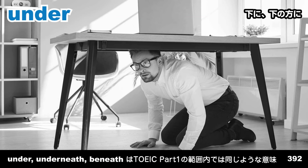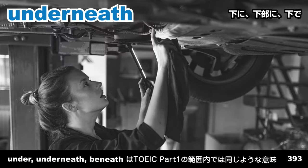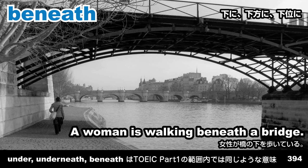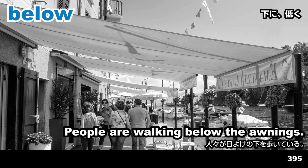Under. A man is kneeling under the table. Underneath. She's working underneath the car. Beneath. A woman is walking beneath a bridge. Below. People are walking below the awning.